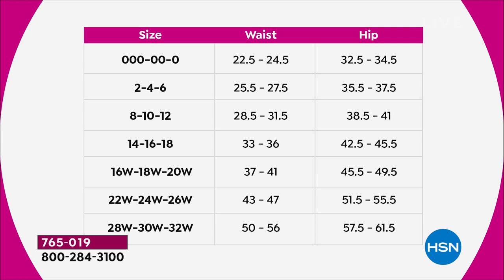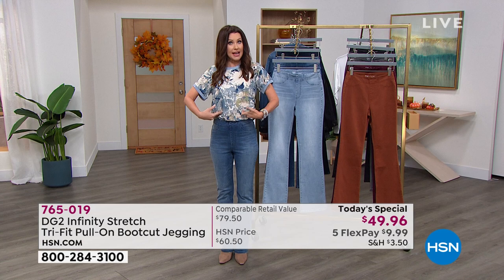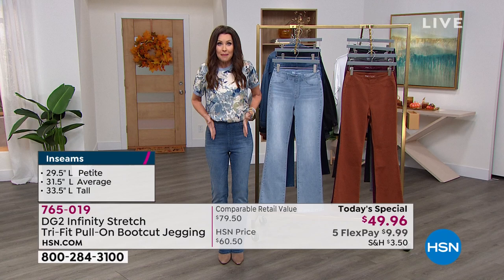One size fits 22, 24, 26 women. And one size fits 28, 30, 32 women. If you have a different size waist, if your waist is a 6 and your hips are a 2 and your bum is a 4, this pant will fit you.